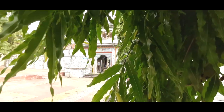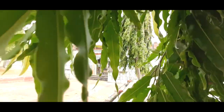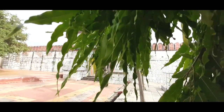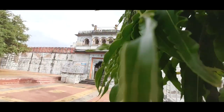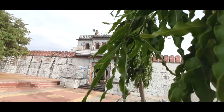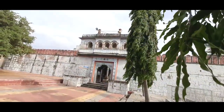Great saints truly said, if you want to have salvation or moksha, the easiest way is bhakti yoga or spirituality. This beautiful Vitthal temple at Palshi is the place where one can see the confluence of spirituality and art.